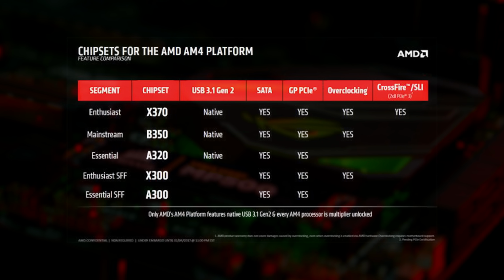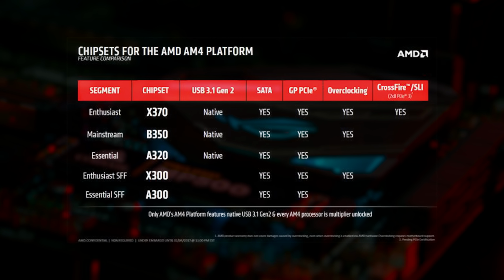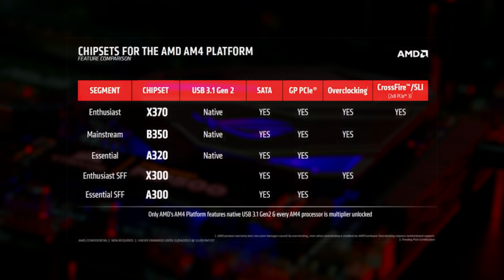This is another category, by the way, that I expect to be turned inside out as the flood of Ryzen-compatible boards hits retailer shelves, so stay tuned for that.